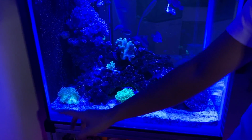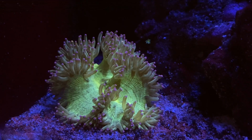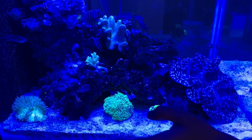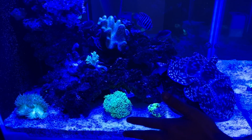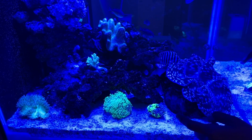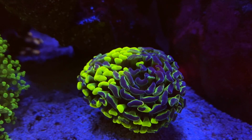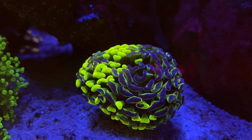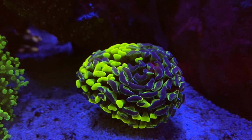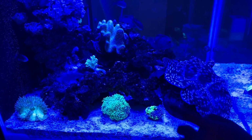I have this elegance here that has been with me for very long already, and then I have this little finger ladder here that I also got from a separate reefer. This really nice Lumi frog spawn is doing really well here. This is by far one of my favorites, something I was always looking out for. It's the bicolor toxic hammer. I like the toxic green and the purple blending into it, and some of them have a mixture of a couple of different colors. This is by far one of my favorite corals so far.